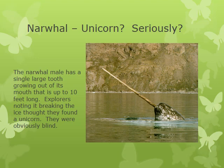Now, explorers saw these narwhals in breaks in the ice, and they saw this long tusk, and they thought, unicorns. And then they realized, no, they're just dolphin-y whale things. But I bet other people would think they're unicorns, so they would cut the horns off, take them back, and say, we discovered unicorns.